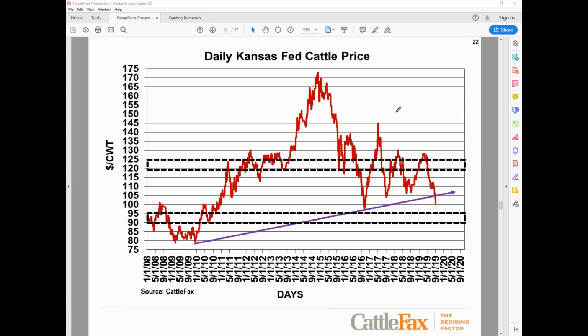But the risk is, do we end up slowing slaughter levels, and do we start to build a front-end supply? If we do start to build a front-end supply in the fed industry, that could make this event have a longer tail to it. We'd start to back up cattle, end up having a big supply, and that could make us fall short of the 125 level next spring.